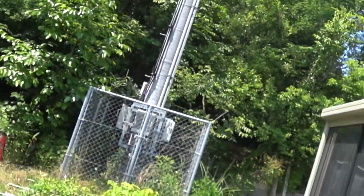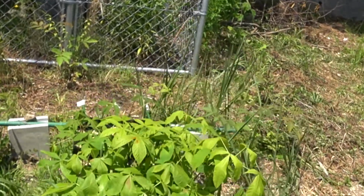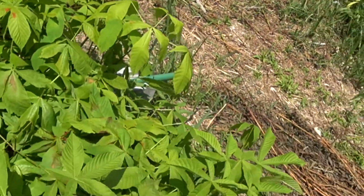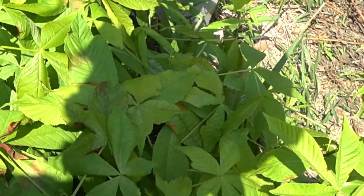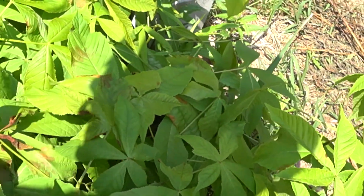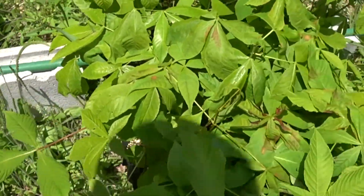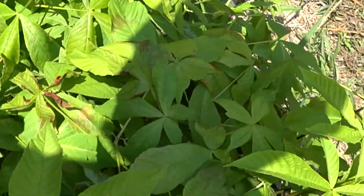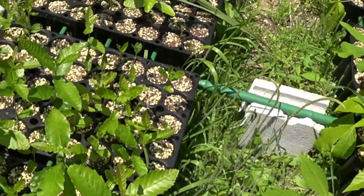Here we go. It's about time I transplanted the sawtooth oak. Especially I'm worried about these guys. I don't know what it means, but it may be a disease. It's too crowded. Horse chestnut, I need to transplant them. Where to? That's a good question.